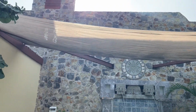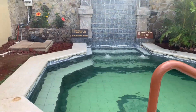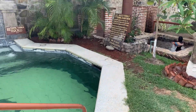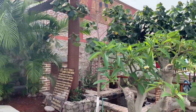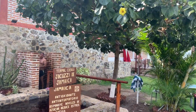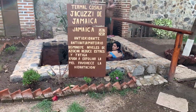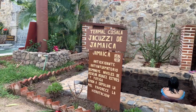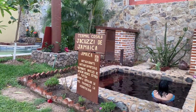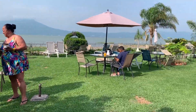And here's another jacuzzi. Very nice. This is one of the hot ones. And this one has hibiscus in the water. Most of these have a shower nearby, so you can rinse off after you get out of the jacuzzi.